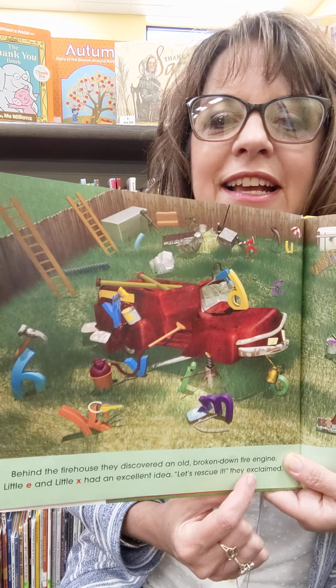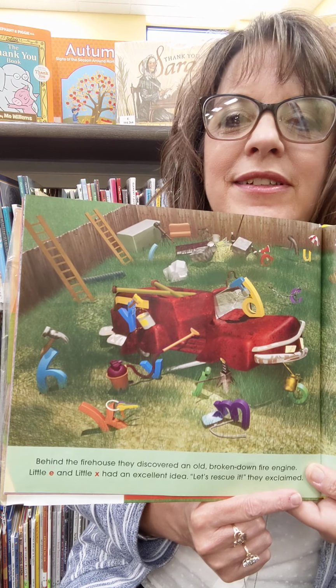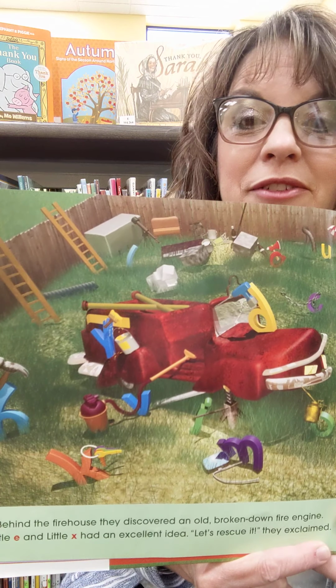Excellent, they exclaimed. Those are both words that start with E and X. That's kind of cool, isn't it? But do you see the old fire truck? Do you think they'll be able to fix that up?